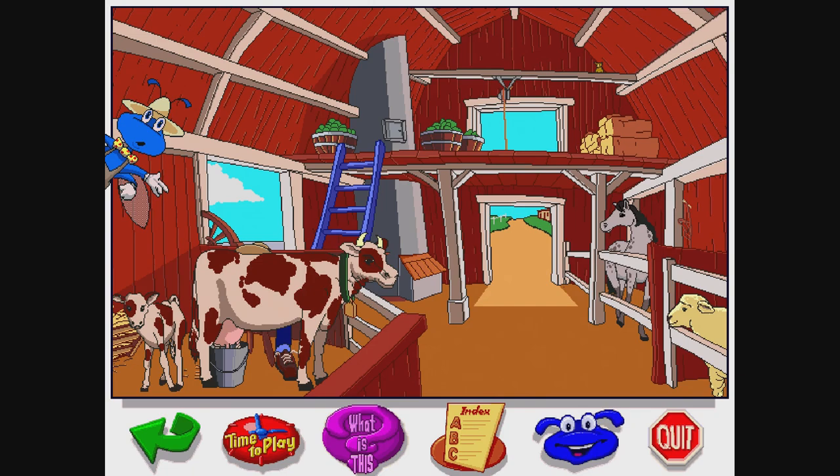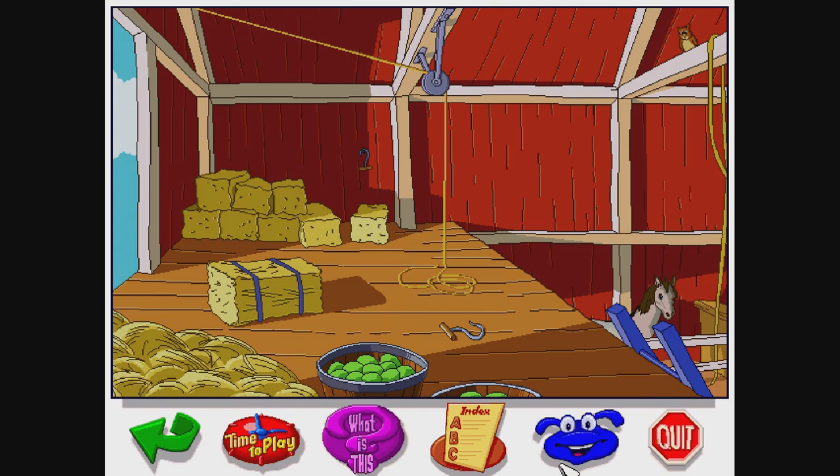This must be a great place to spend the night. This sure is a neat place, isn't it? I never knew a barn was a two-story home.